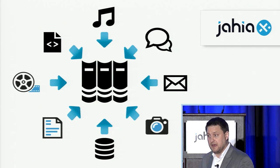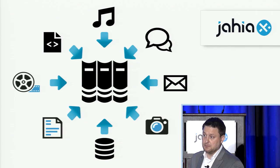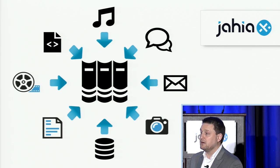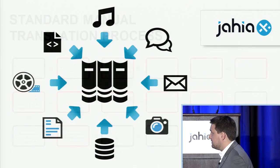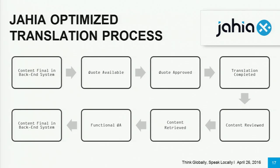And beyond all of that, you have thousands of pages of content to add to the problem. So these are the things that this GlobalLink system is solving for, and we'll talk about that in a moment. This process, by the way, with Jahia, once it's optimized, looks a lot more like this, right? We went from 18 steps down to 8.